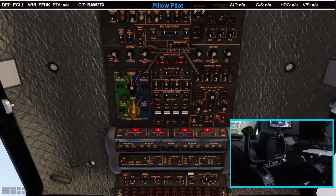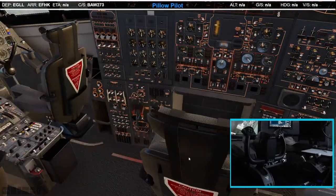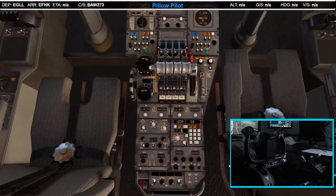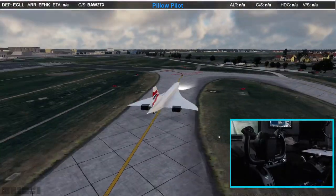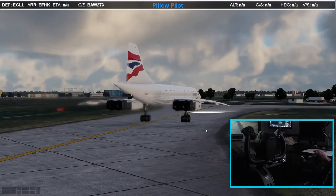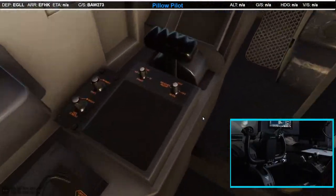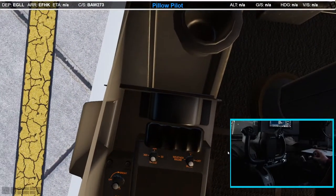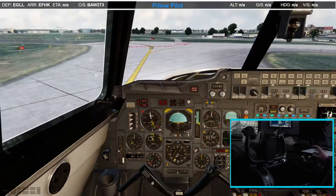Next thing we've got to do is arm the burners for departure. But apart from that, I believe, I'm just checking we've done everything. Yeah, we're ready to go. Doesn't look like there's any aircraft on final, so I think that's why I've been sent this way. Radar can go on, we'll just check. Get that sorted. Oh. Yeah. There we go.